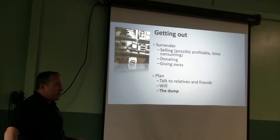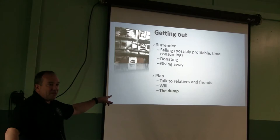The top line on the plan is much more important than the second line. I'd rather talk to your relatives than rely on the will. The will is going to do you no good whatsoever, because you're not around to tell the people what's valuable. Well, no, but wait. That can be part of your estate plan, but it's going to end up in the dump.